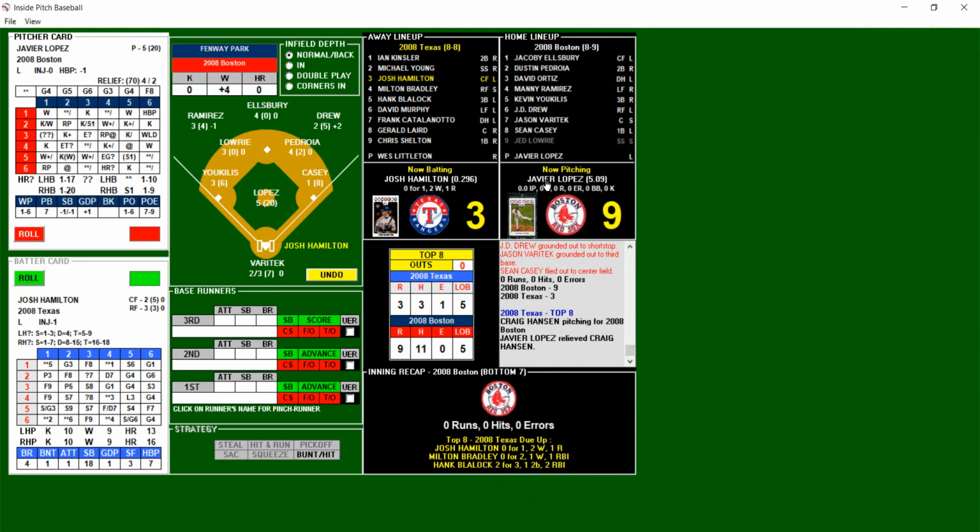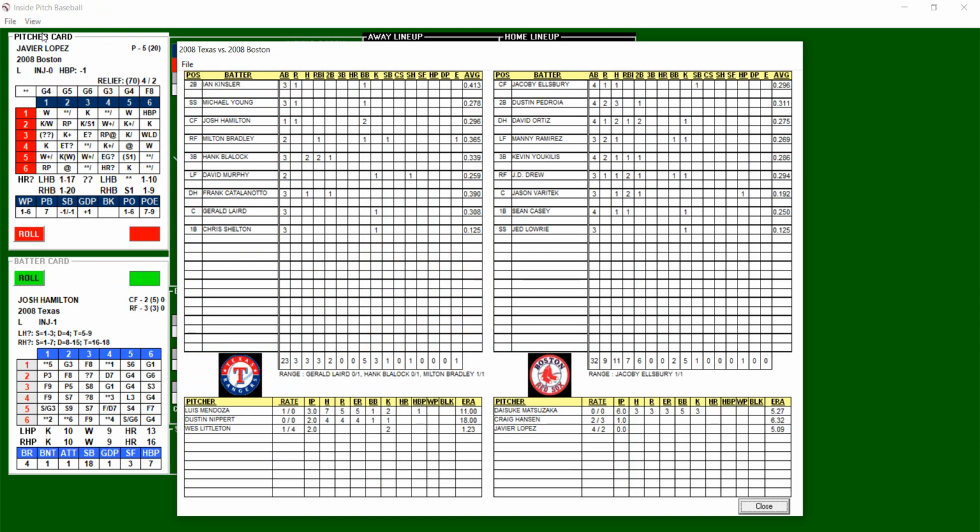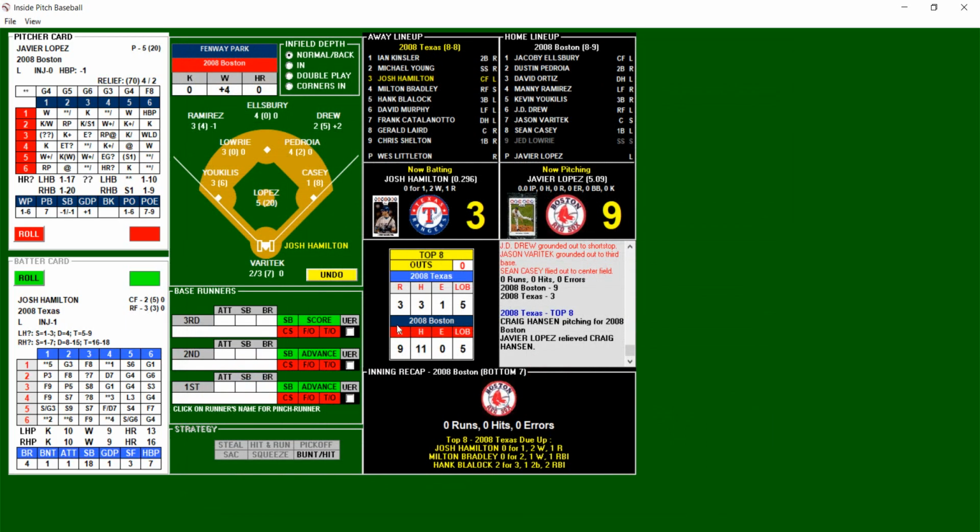Lopez will come in. He comes into the game with a 5.09 ERA. He's got no wins and one loss. He's pitched 5 1/3 innings, allowed 6 hits, 5 strikeouts, and 7 walks. Taking a look at the stats here for Craig Hansen, he went 1 inning, has an ERA of a 6.32. Josh Hamilton, he's got to face Hamilton, Bradley, and Blalock due up. Hamilton, he's batting a 2. He's 0 for 1 today with 2 walks and a run scored.